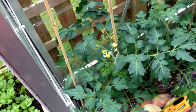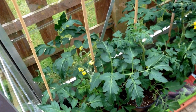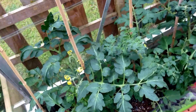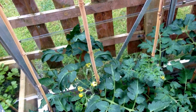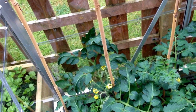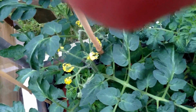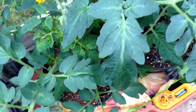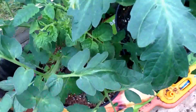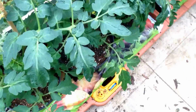Thanks to some people who emailed me regarding my Normandy tomato plants. I've been told that I shouldn't be snipping out the side shoots because it's a semi-bush plant. So that's what I've done, because you can see down here there seem to be some side shoots coming out, so we'll just leave it and see.